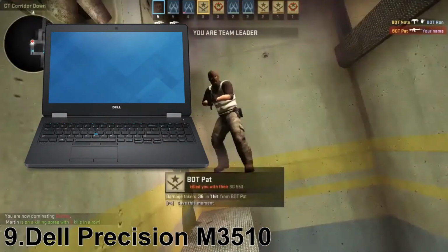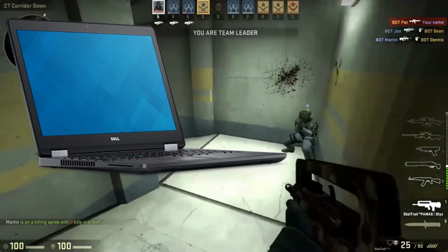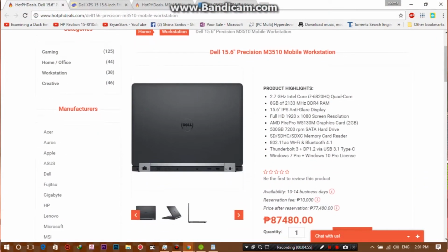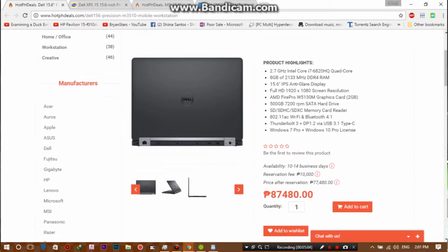Now we go on to the next one, which is one of my favorites, the Dell Precision M3510. This laptop is a little bit more updated compared to HP because this one has the 6820HQ with 8GB of RAM, 15.6-inch Full HD display with an AMD FirePro 5130M. This one can actually give you the full potential of video editing, 3D rendering as well, for around 87,480.